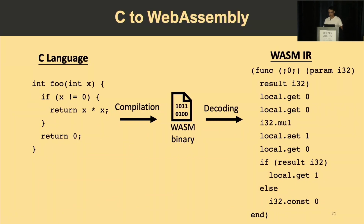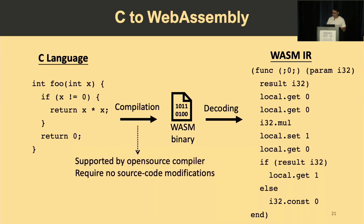So in order to convert this simple C program into a WebAssembly IR, the user will first compile the C program into a WebAssembly binary. The compilation is carried out by open-source WebAssembly compilers, such as Emscripten, and the process requires no source code change. Upon receiving the WebAssembly binary, PRIDWEN will decode it into readable WebAssembly IR for instrumentation and compilation into native code.